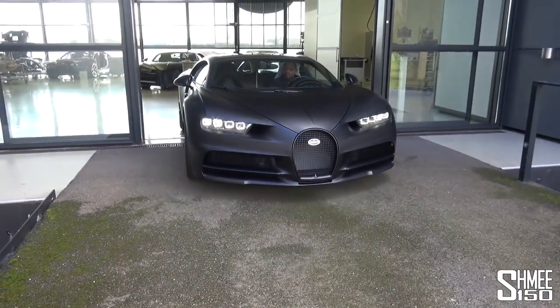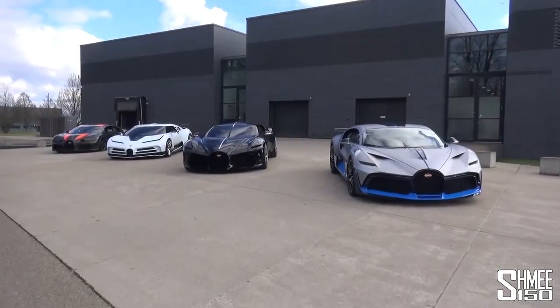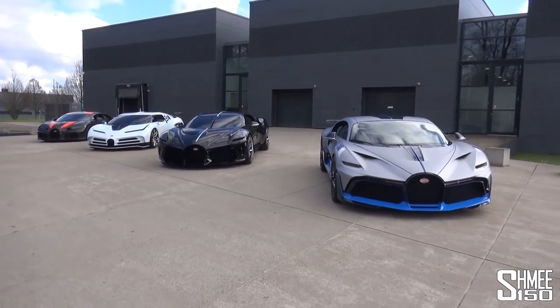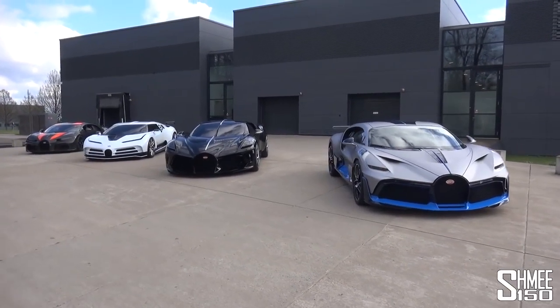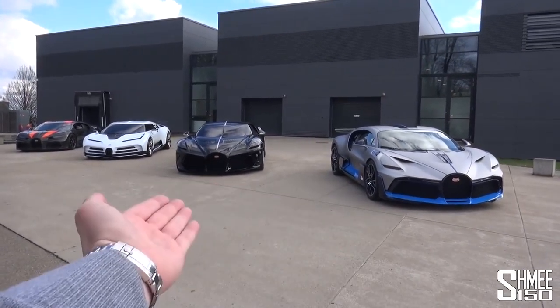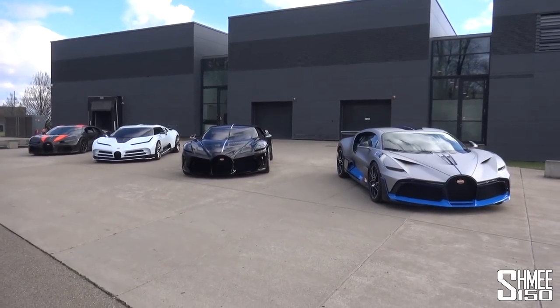What an opportunity to be able to see that, the 250th Bugatti Chiron. This is truly incredible. I still can't believe that we are looking at this lineup of the 4 different Bugatti models, the most exclusive and bespoke models from the modern era of Bugatti: the Divo, La Voiture Noire, 110, and the record-breaking Chiron Supersport 300 Plus.